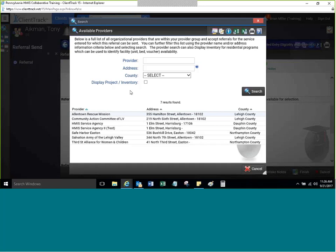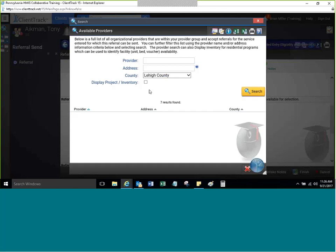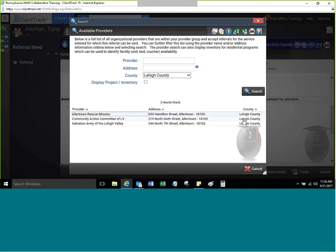That will actually help, especially when we do our expansion in the future, because right now I know it's a lot of Lehigh and Northampton. But if you are in Lehigh and you're looking for someone in Lehigh, you can filter by the county, and it will only give you those selections. And you can also enter address information and zip code information to further filter a geographic area for the providers you're trying to find.